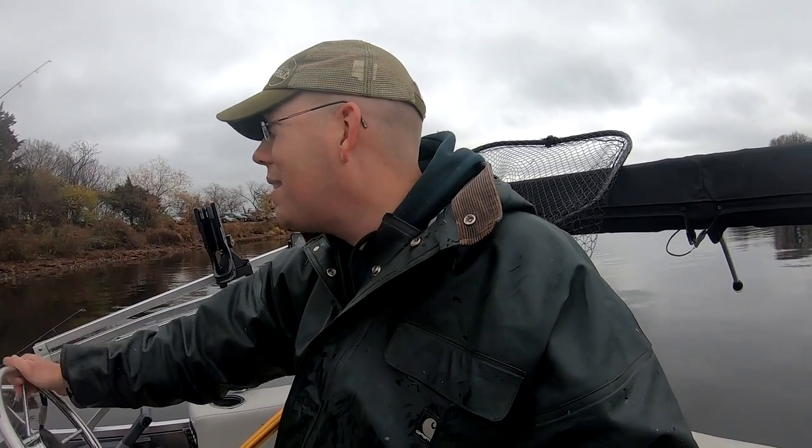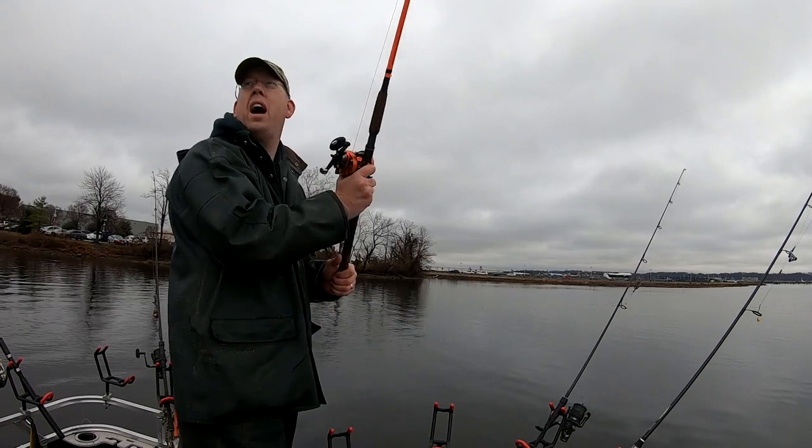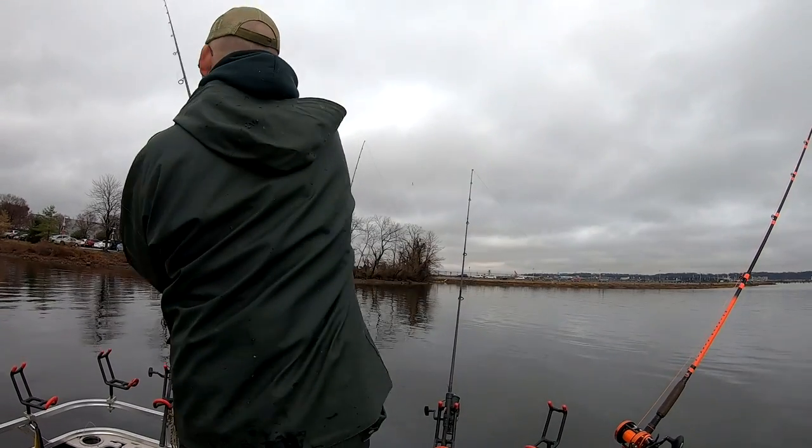Two of the three rods that were snagged up broke off, so that's not great. But let's see if we can find a spot that isn't all spooked up. Never fished this hole before. I'm curious to see what happens. Well, this spot was a bit of a bust. Got a couple bites, but no hookups, but I did rig up my rod, so let's go try a new spot.